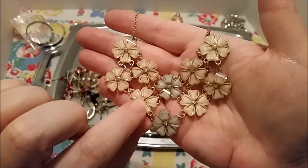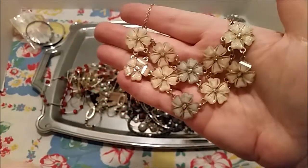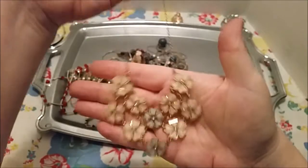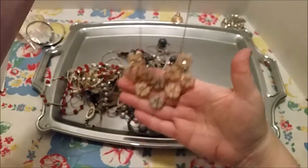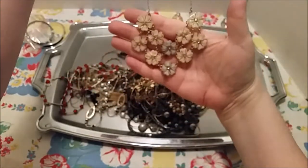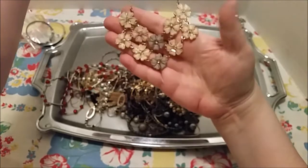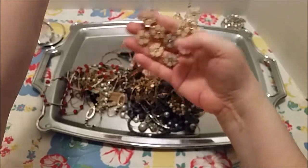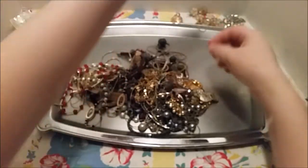That's interesting. That's just plastic, but that's really pretty. I like those flowers, how they put them like that. It's on a gold tone chain, probably about 18 inch. And if you hold it back, you can tell these are a little different colors. These are like a cream pink, and these are like a light blue. We'll put that over there.